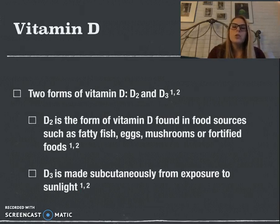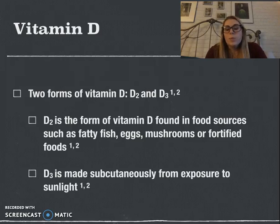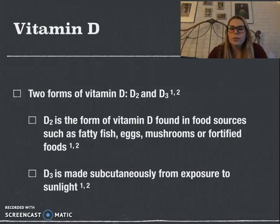Vitamin D has two main forms, D2 and D3. D2 is the form of vitamin D that is often found in food sources, such as fatty fish, eggs, mushrooms, and fortified foods like milk. D3 is made subcutaneously from exposure to sunlight. Both forms of vitamin D can be supplemented in pill form. However, D3 has been found to be a little bit more effective for supplementation purposes.